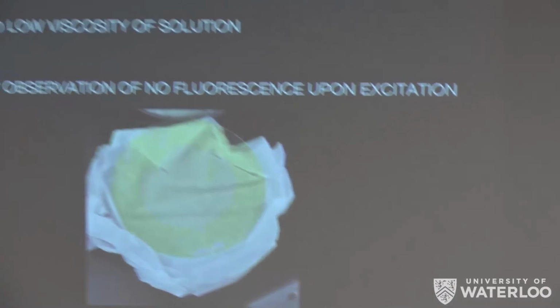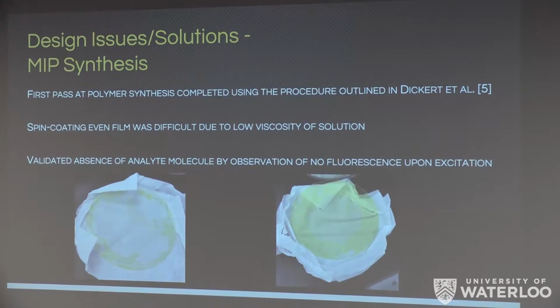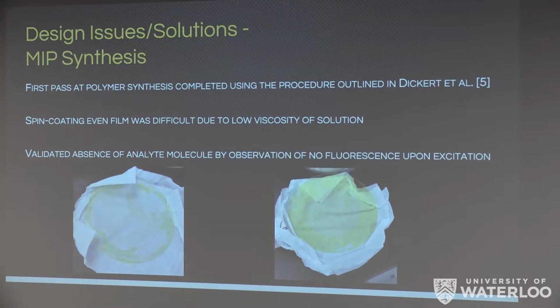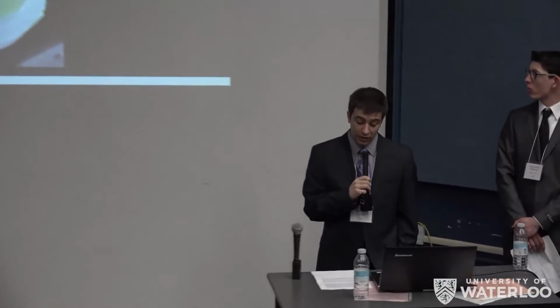We made a first pass at synthesizing this polymer following a procedure outlined by Dickert et al. in Analytical and Bioanalytical Chemistry. This involved a polyurethane reaction using a diisocyanate material and polyethylene glycol in a solution of pyridine. Perylene was added at a concentration of about 5% of the total mass of the solution. Despite the polymerization proceeding seemingly well, it was very difficult to spin coat a nice even film on our glass substrates, as you can see from the images there, because the solution had a very low viscosity.